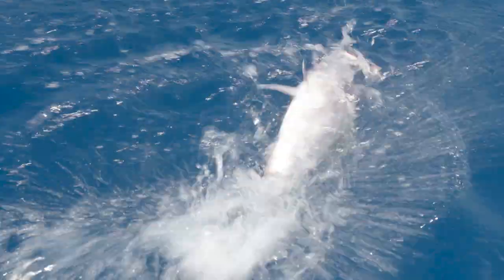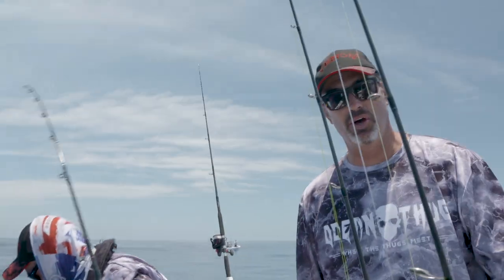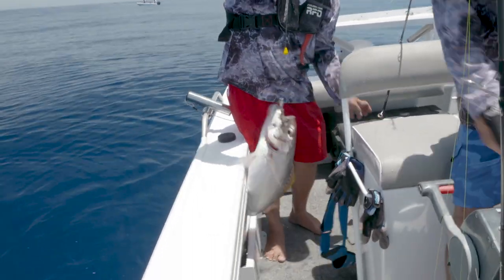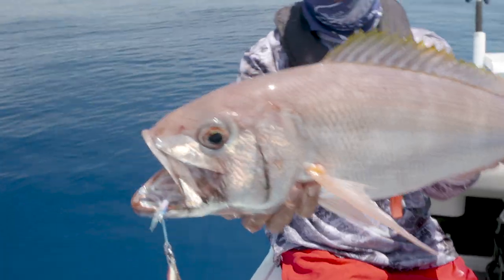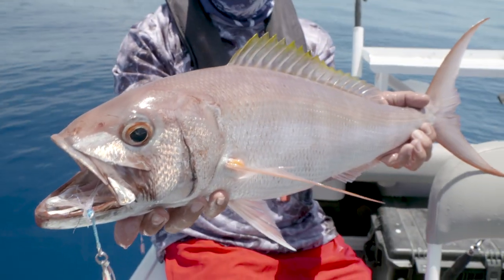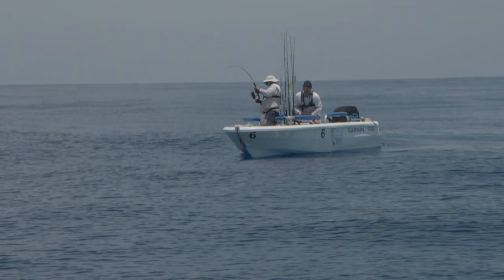Rosie Jobfish. Oh my gosh, Rosie Jobfish. What a crazy fish to be catching here. Look at that. One of the most sensational eating fish ever. That is cool. Nice fish, Jason. I think this one will be coming back to Big Cat to see what the chefs can do with it.